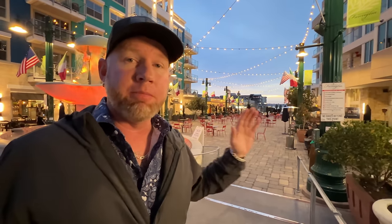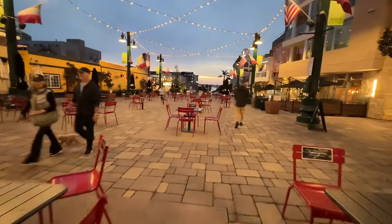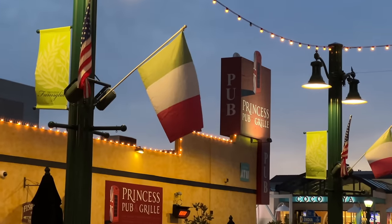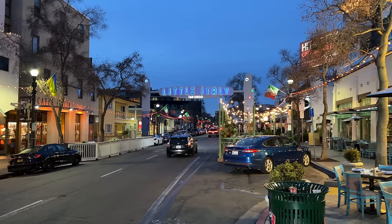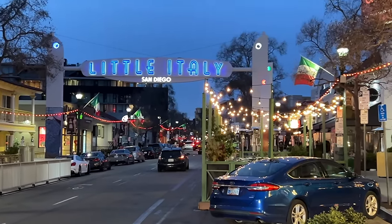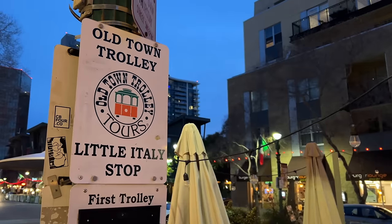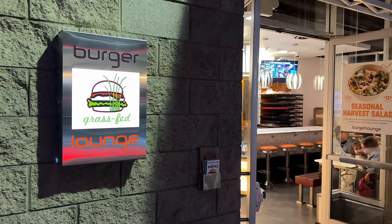All right, now we're in Little Italy. This is a great place to come in the evenings if you want some Italian food. So dinner up and down here, many different restaurants. Let's take a look. And of all the areas in San Diego that I would say are really on the up and up, Little Italy stands out to me as a place that just keeps getting better and better, like a fine wine.